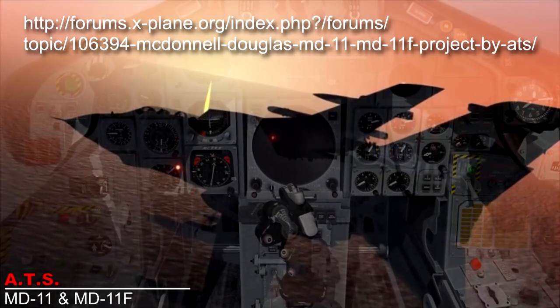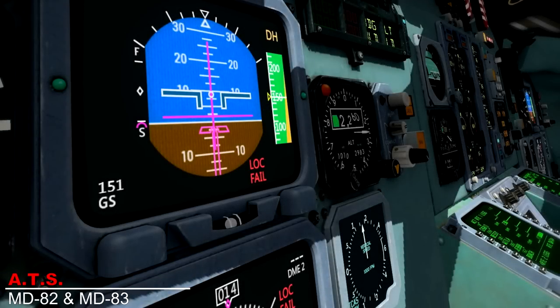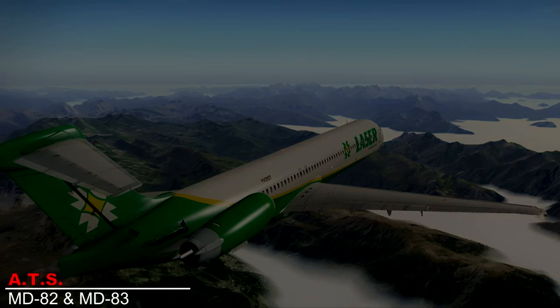Because ATS are currently making another aircraft, an aircraft that is much further in development, the MD-82 and MD-83. The initial release will be the MD-82, followed by the MD-83 at a later stage. And ATS have been so kind to provide me with a beta version of the beautiful MD-82, and therefore I've had the opportunity to put a little something together for you. So, it's time to grab the popcorn and sit back and relax. Enjoy!